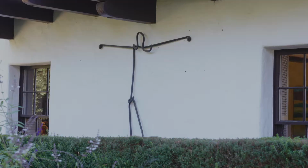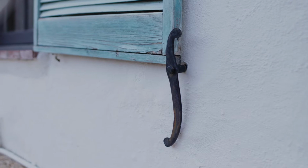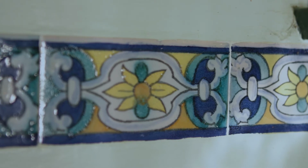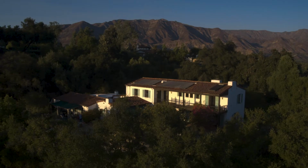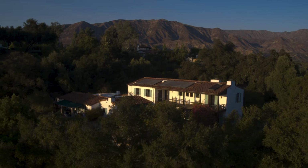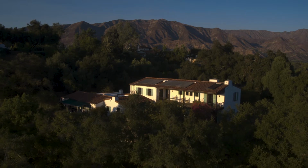I think some of them may have been made in Ojai in a local foundry. And they have all these great architectural features all over the house. But that's one of the fun things about this style, is all these little elements that really make it special. Look at those beautiful mountains in the background. Isn't that great? And how the house just lights up. Yeah, really beautiful. So cool.